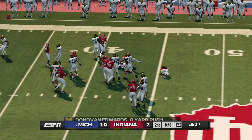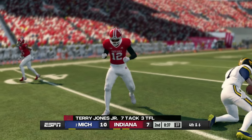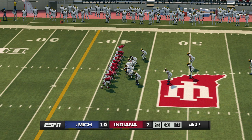On the ground, up the middle. He gets out to about the 42-yard line. Certainly, they don't have the return on here.